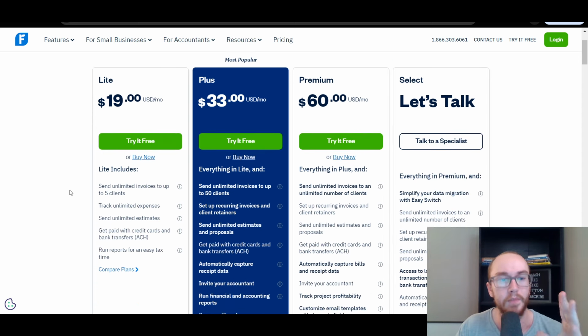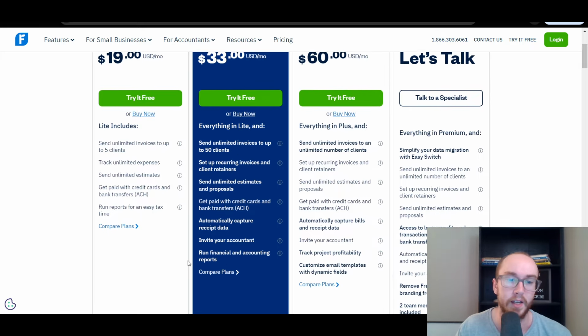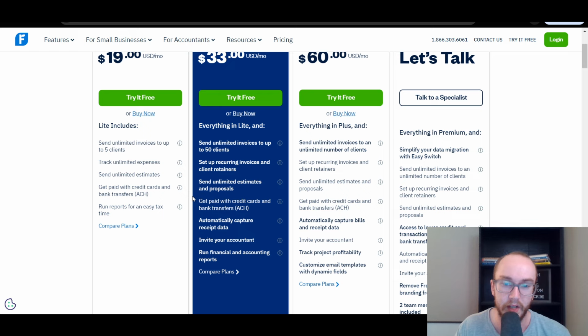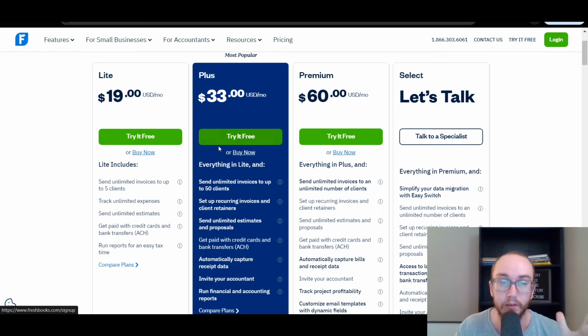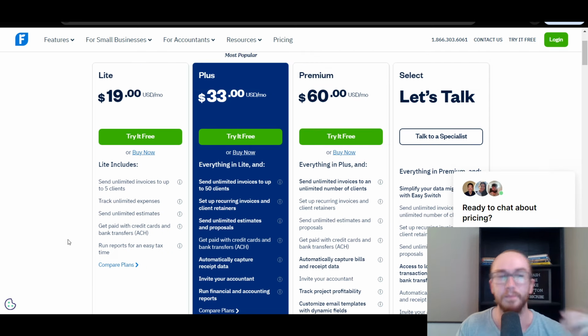But I would say, they are a little bit more limited on their cheaper plan because you can only send to up to 5 different clients. And if you do need more actual reporting, you will need to go to their Plus plan. If you need more of a full suite of features, you're going to want the Plus plan, versus the Lite plan, which is a little bit more basic. It's just a light version essentially.